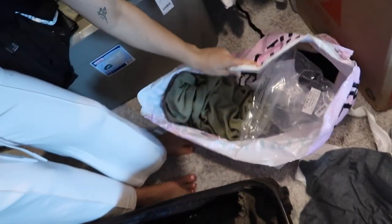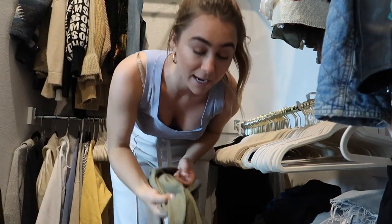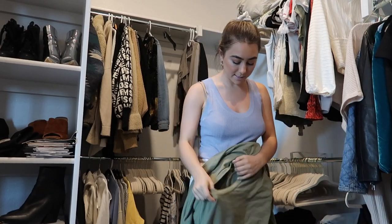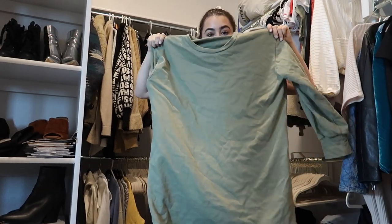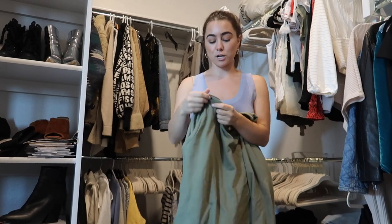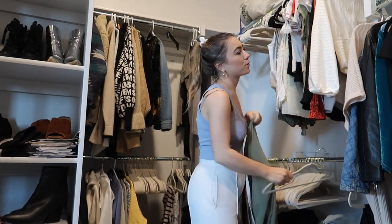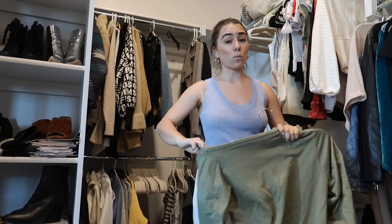So I wanted to show you guys, I actually have this bag from Pretty Little Thing, and I ordered some stuff from there a while back, and I never hauled it, so I thought I would just do a haul as I'm unpacking it. All right, so one of the things I got was this big oversized sweatshirt dress in the color Sage, and I also got it in a cream color, and it's really big.